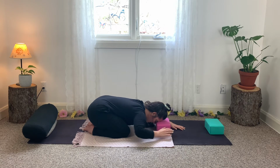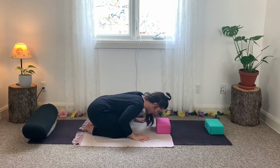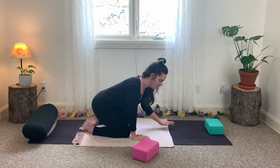Slide the hands underneath the shoulders. You'll press yourself up and make your way onto your back for our last shape. Bring your block with you. You will want that prop.